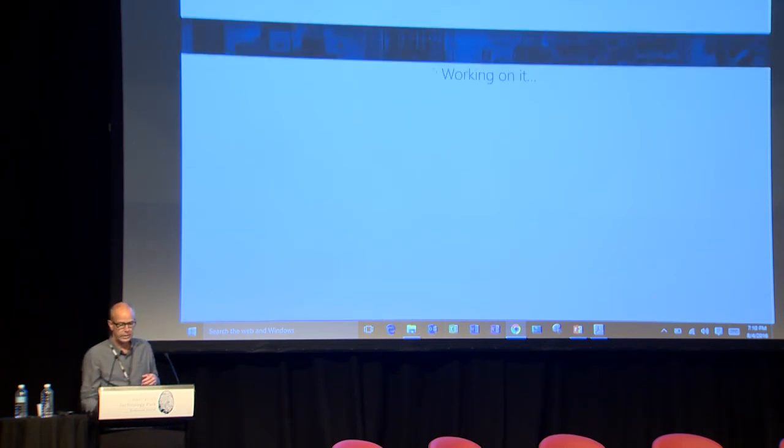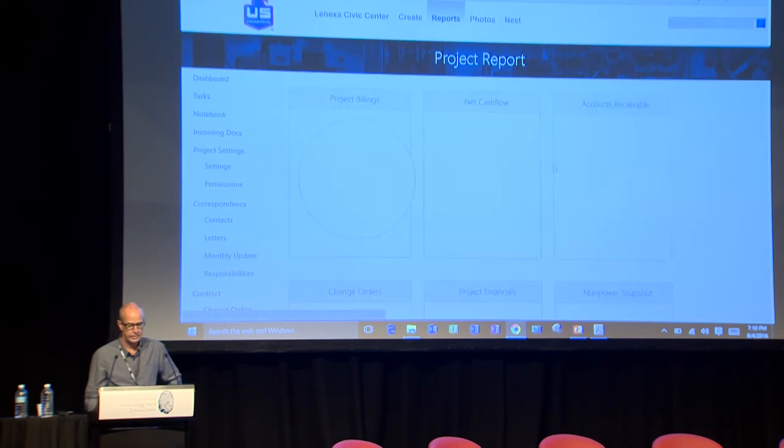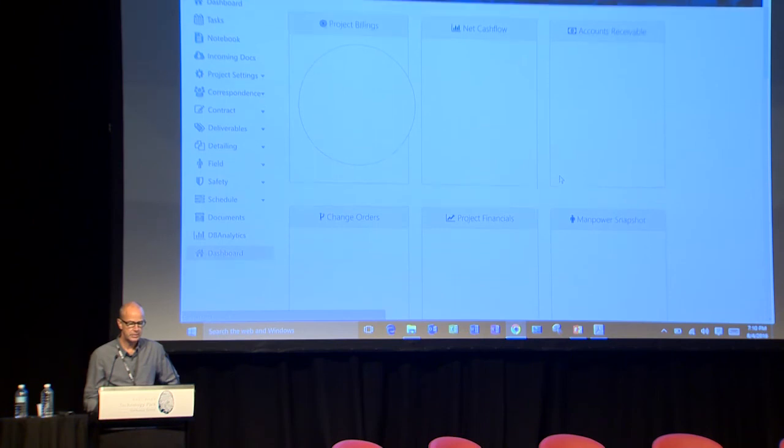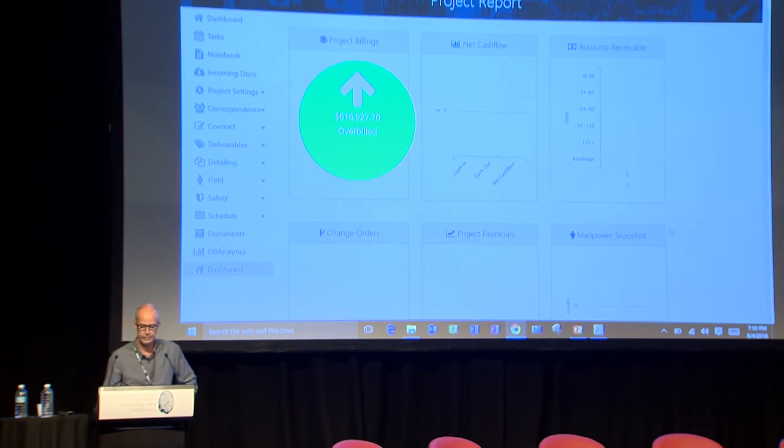And I'm going to show you a little bit about where data can be aggregated to your benefit. And I actually debated whether or not I would show this because this can be a touchy subject. We're going to show you our over and under billings if this comes up. There we go. I'm not getting all the data. Let me refresh this.